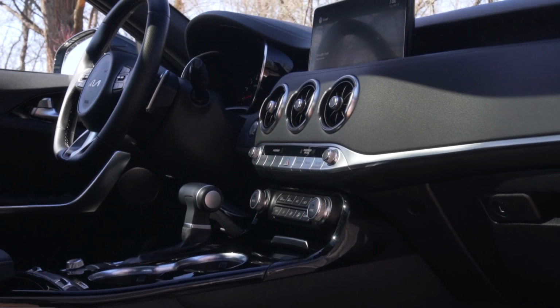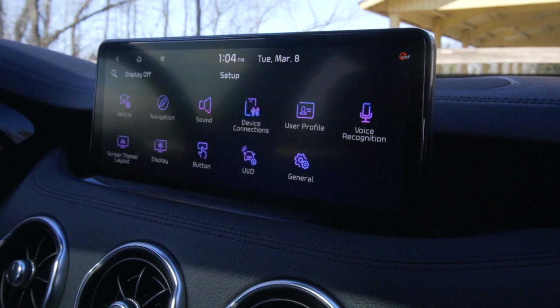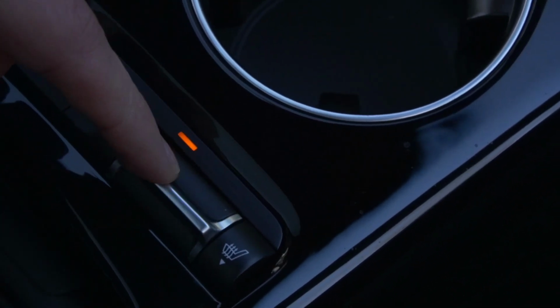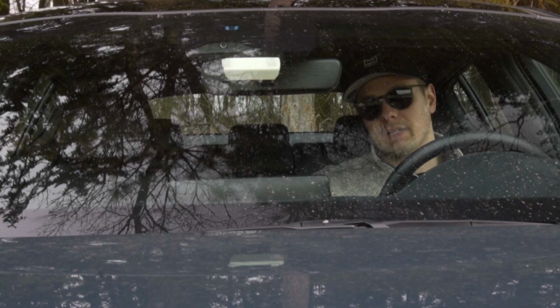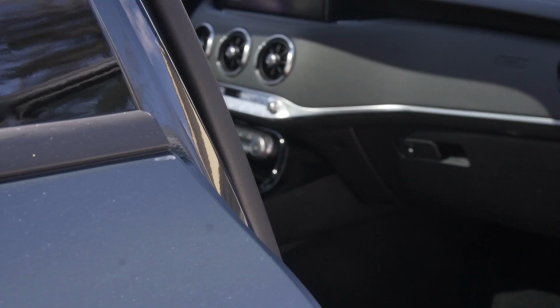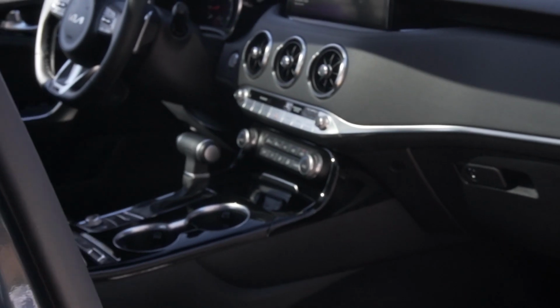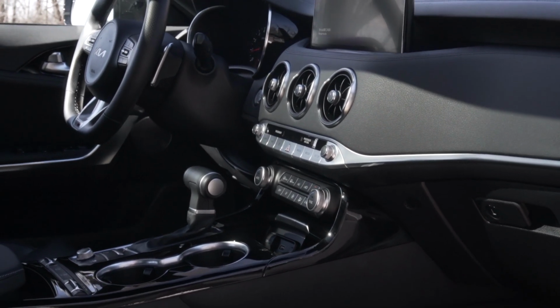The Stinger gives you all of the features that you want. It ticks all of the boxes. You've got Apple CarPlay, Android Auto, a big new touchscreen, heated seats, leather, but there are definitely signs in here that this is the base trim of the non-luxury arm of the company. You know what I mean? The design isn't quite as high-end here. Some of the materials aren't as good, even the leathers, and a lot of that just kind of comes with the territory and being a Kia versus being a Genesis.